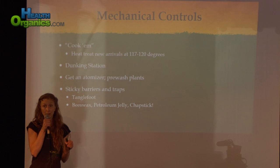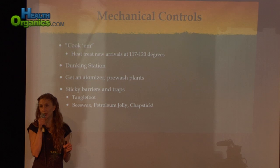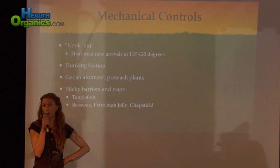So this comes from the Extension Service. I got a recommendation from them that if you can heat a plant to 117 degrees, and there's different recommendations for duration of time there. If you can heat that plant to 117 degrees for a sufficient amount of time, you will kill all eggs, larvae, and adults. And most warm season annual plants can tolerate these temperature extremes. So it's pretty remarkable when you see them bounce back from it.